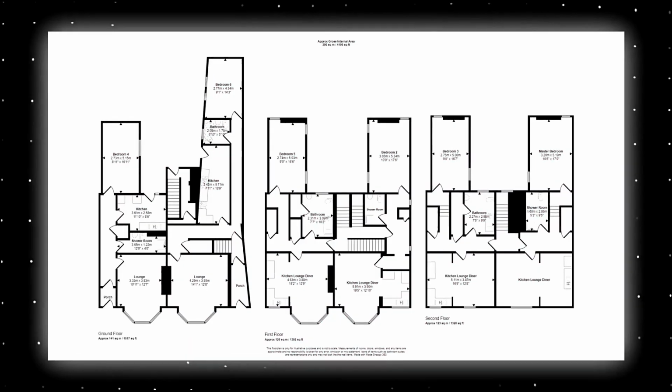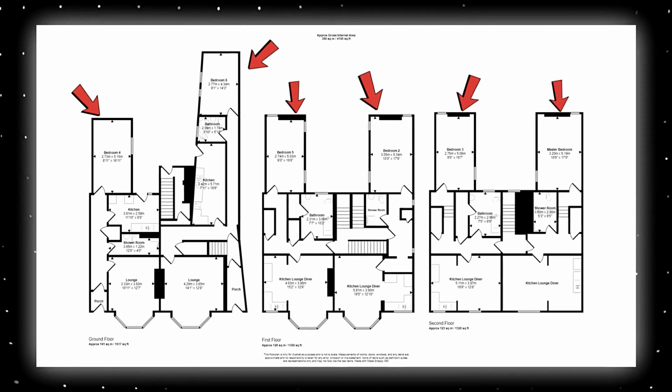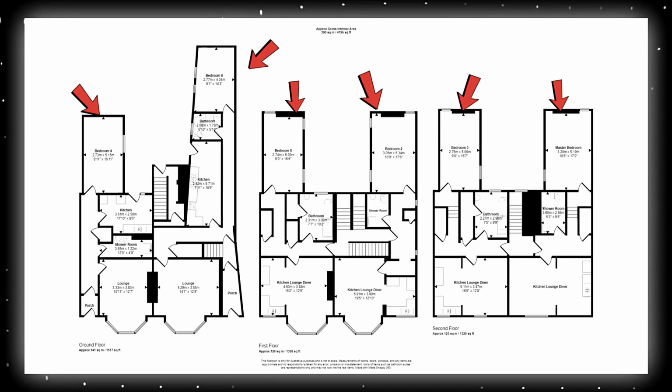Now let's get into this deal. Lot number 166, 17 and 19 Windsor Place in Fleetwood. This property is an end terrace substantial building with 6 one-bedroom flats laid over 3 floors with a rare backyard. It is in need of modernization, but it also comes vacant, which means that you do not have to deal with any existing tenant issue.